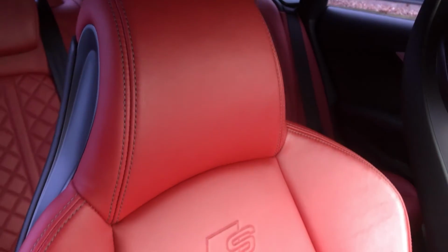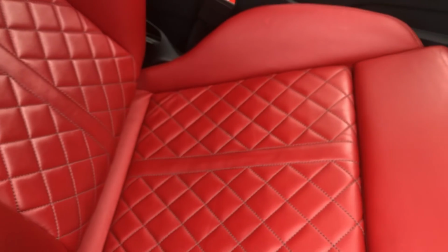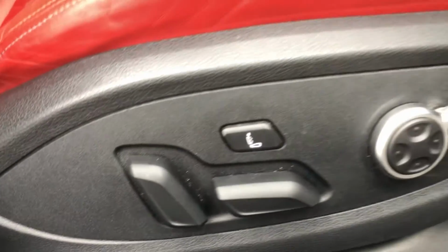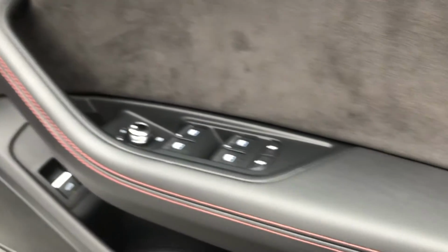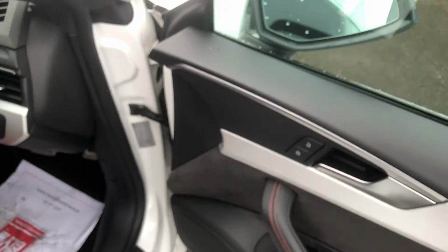Now coming down, you can see you've got your sport seating again, quilted super sport Napa leather. No rips, no stains, no tears, no problems at all with the seating. You move across this, you've got your leg extender, you've got massage function, you've got electrically adjustable seats, electronic lumbar support, you've got your S-line badging of course on your door inlay. You come across Audi sound system, Alcantara, contrast stitching again on here, brushed aluminium, and on there you've got electric heated adjustable folding mirrors, electric windows and child lock.